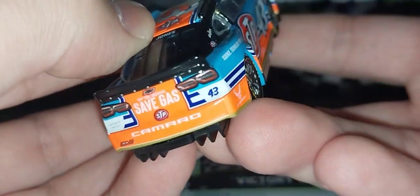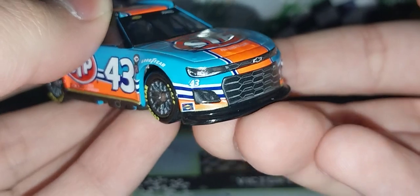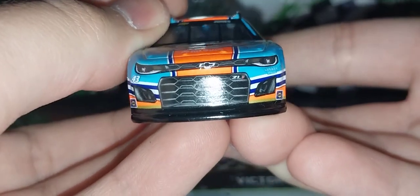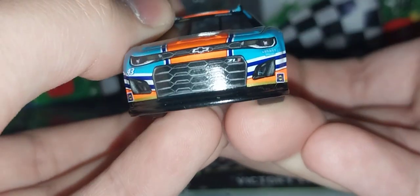And of course, the number in the back is blue. And then the front, it's got the same type of 43 that's on the rest of the car. And as for the paint scheme itself, you're going to have the day glow orange be the lower portion of the stripe.